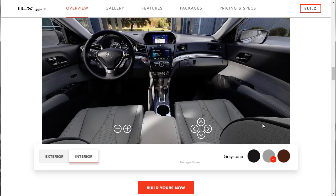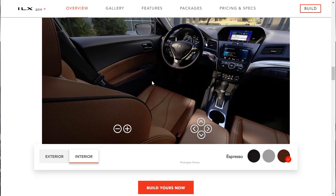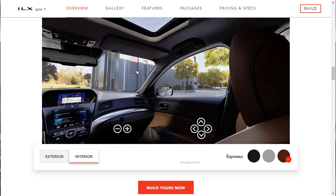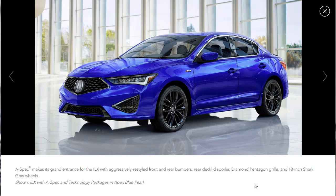Here are, and they look like they all have piping. Here's the gray stone. And then here is the espresso, which actually looks really nice. I could see the red with this espresso looking quite sporty in an A-Spec trim. What do you think? All right, let's move on to the gallery. Let's check out the gallery.